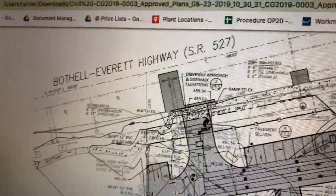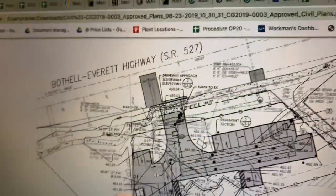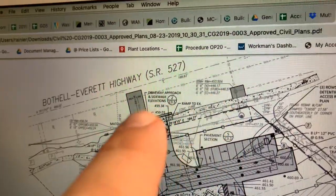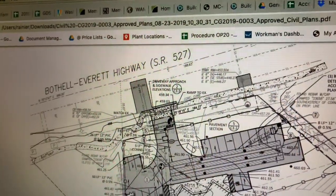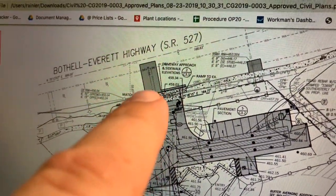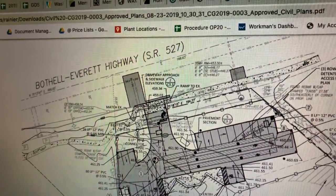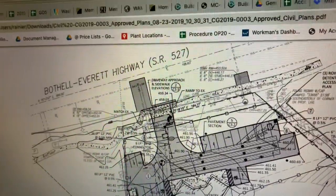And I'm going to show you some of those details. I'm out on the road, out on Bothell Everett Highway. This is a state route, so this is going to be a DOT spec. There's going to be some asphalt repair, restoration to do here and here. And I'll give you those details here in a minute.